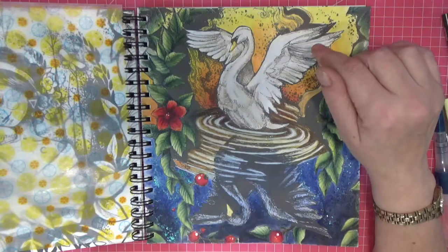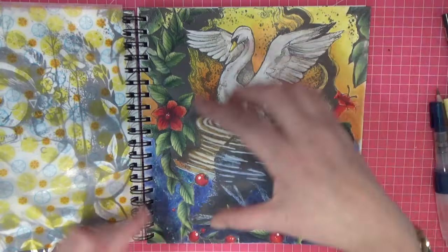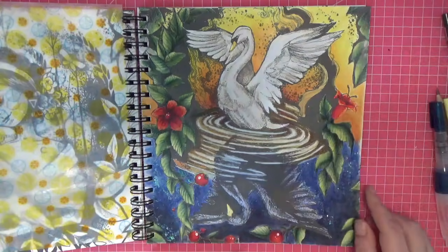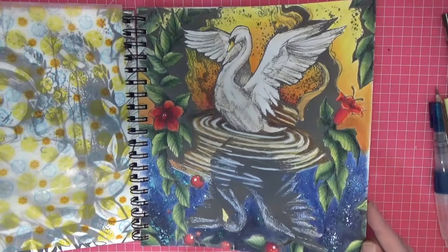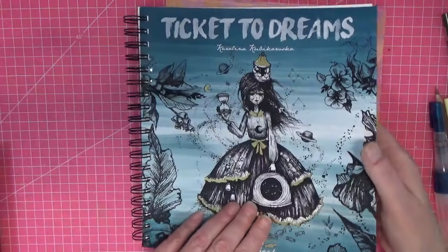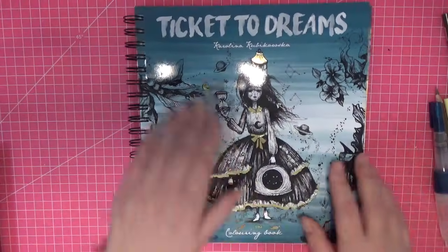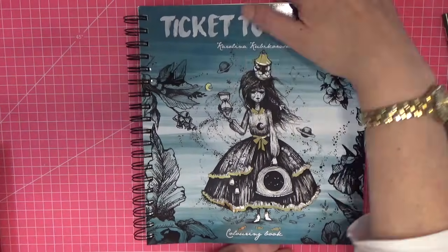And I am going to, at some point when I can, treat myself to the Inktense blocks, because I just love painting with them. So yes, I hope you can look at that mermaid paint. Isn't that pretty? So yeah, that's The Wonderful Ticket to Dreams by Carolina Kubikowska. I adore her work, just in case you didn't know. I'm going to put her out of the way because I don't want to ruin the spiral binding.